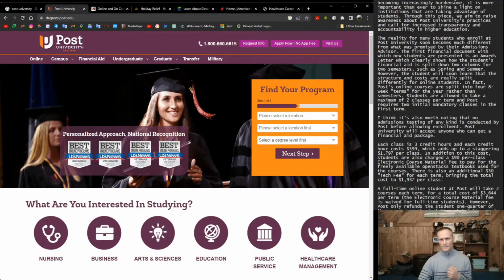admissions advisor. The first financial document with which new students are presented is an awards letter, which clearly shows how the student's financial aid is split down 2 columns for 2 semesters, such as spring and summer.